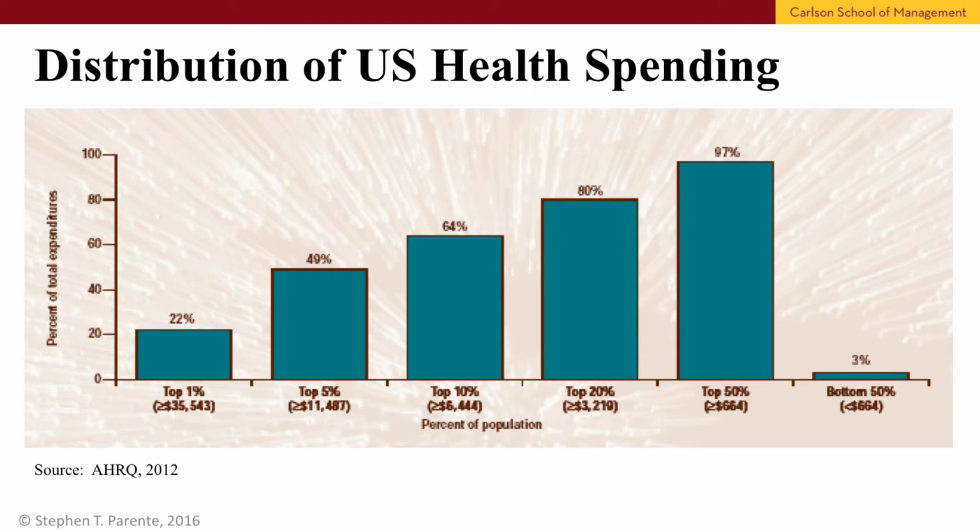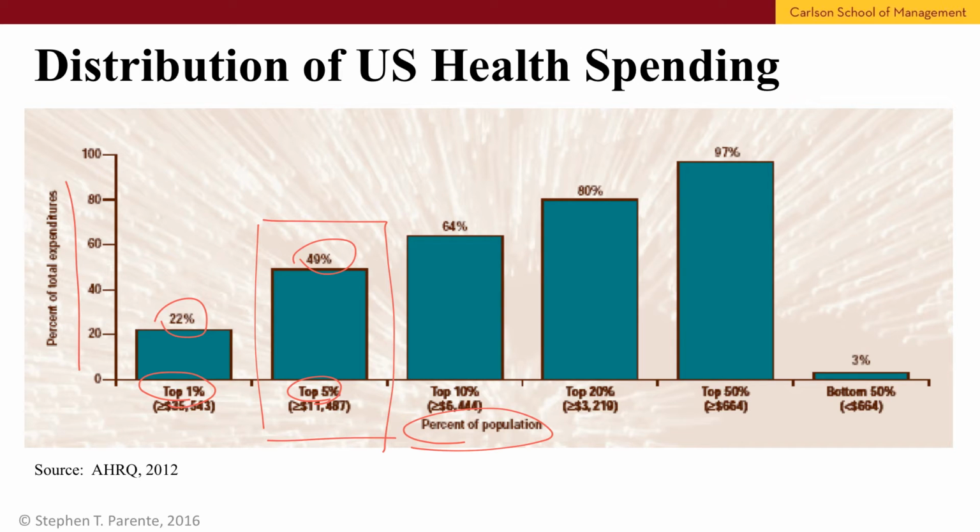So let's begin by looking at the distribution of U.S. health spending. What this graph is showing from 2012 is the percent of total expenditures and then the percent of the population. So what we see is, say, the top 1% of the population in terms of spending constitutes 22% of total expenditures. Top 5% constituting 49%, which is actually one of the more striking statistics, that 5% of the population basically is equal to 49% of all our healthcare expenditure dollars.